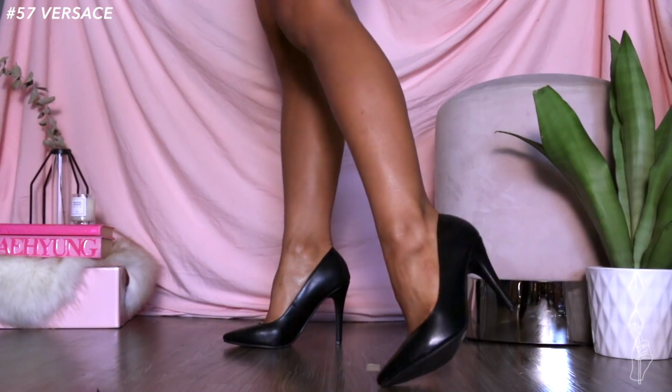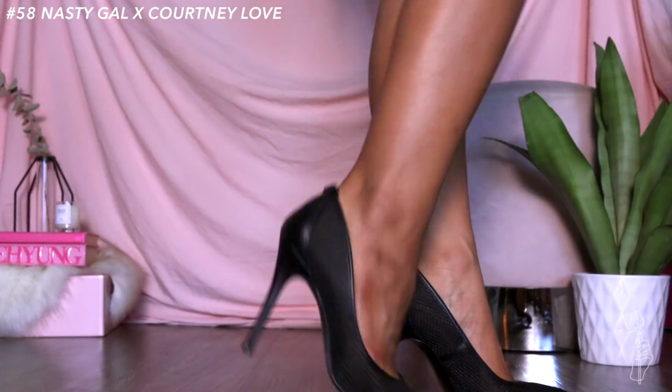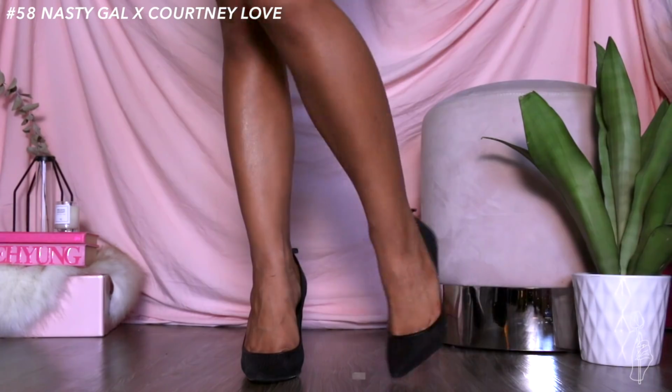These are my plain black pumps. These ones are Versace. Here we have the Courtney Love pumps when she did a collab with Nasty Gal. Even though they are just plain black, they have some texture to them, and they also have a little bow at the back, so it makes it a little bit more interesting than a plain black pump.